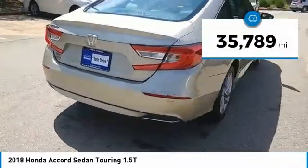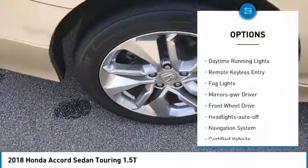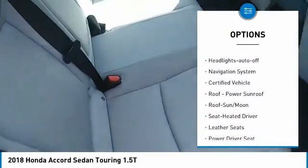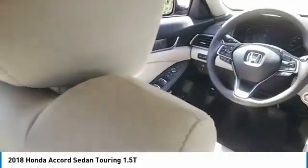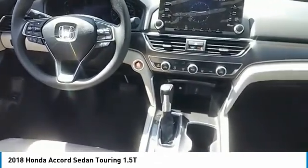Here are some of this vehicle's great options: aluminum wheels, heated side mirrors, traction control, daytime running lights, remote keyless entry, fog lights, mirror memory, FWD, headlights auto off, navigation system. This beauty will make even your house keys jealous. Drive it today.